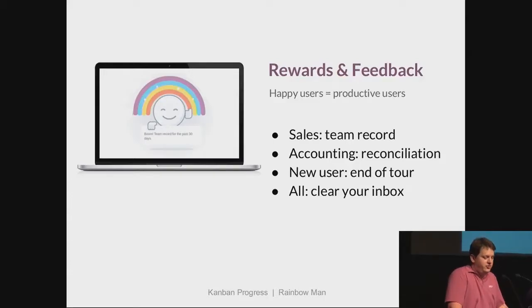When a salesperson does a team record, or an accountant, you know, for an accountant, reconciliation is something super boring. You have to reconcile 100 invoices and match them with payments, and you do that for hours. Of course, when you get to the end of this job, you will be very happy to have a smiling face, a rainbow man, that comes and says, okay, you closed 50 transactions, you did it in 5 minutes 30, and you beat your record. That's the kind of thing we want to give.